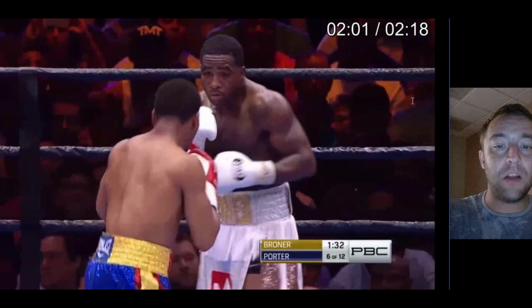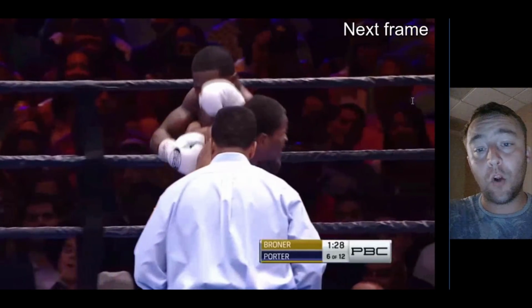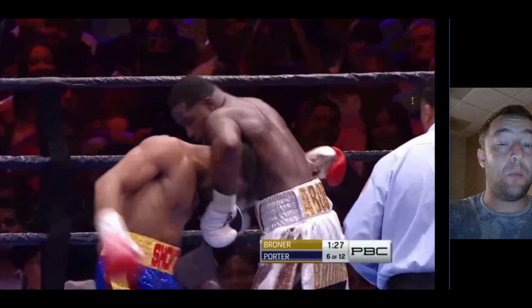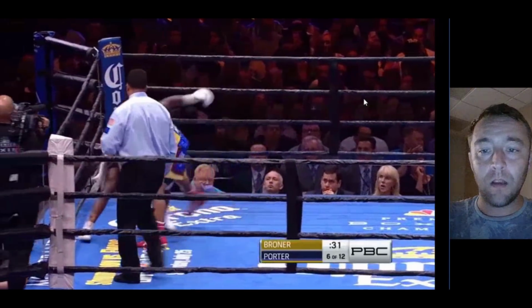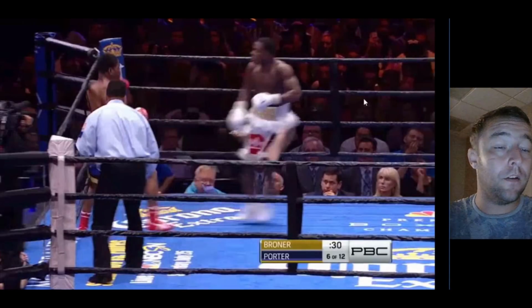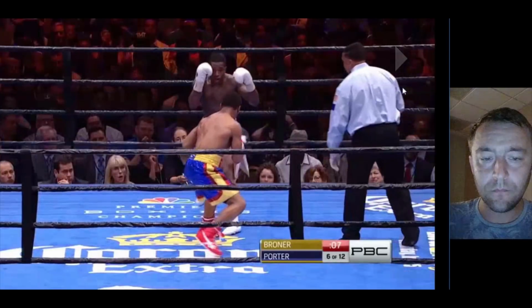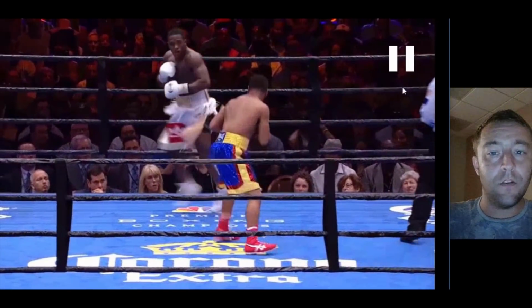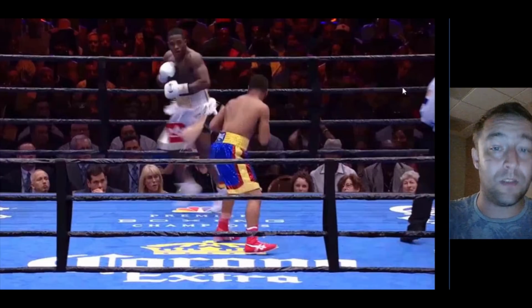Notice all of these punches, not one of them really lands until Broner starts holding him and grabbing his arm, and then Porter is able to land that shot. That one's on kind of the back of the head. But again, no effectiveness here. When he doesn't look to hold, he just moves off the line. And again, no effectiveness there because he doesn't stay there on the line with him, and he doesn't hold him once he gets on the inside.